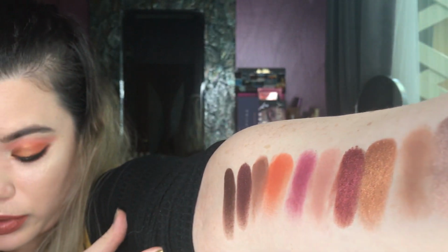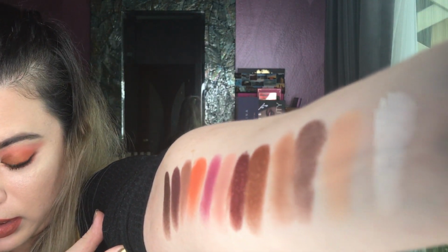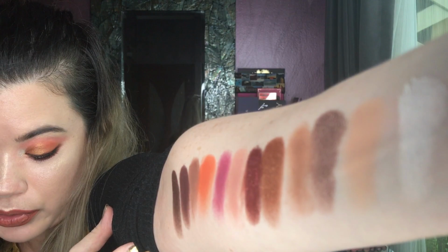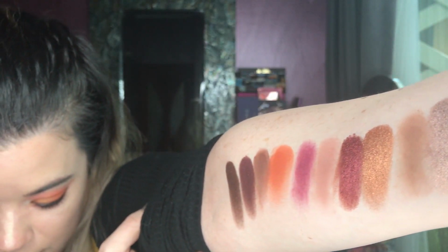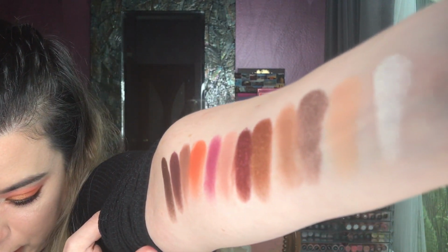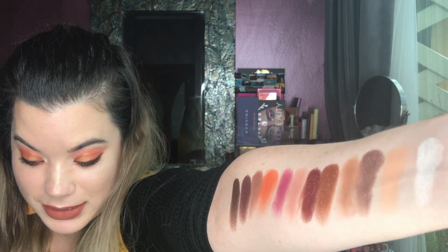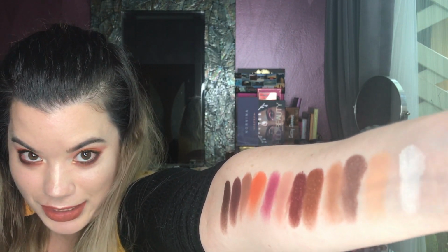The shades are gorgeous, and these shimmer shades perform very much like the Natasha Denona shimmer shades. Look at all these shades. Look at how perfect they are for a more purplish sort of fall look. So pretty. Here's one last look at all the shimmers and all the mattes and every single shade. So pretty.